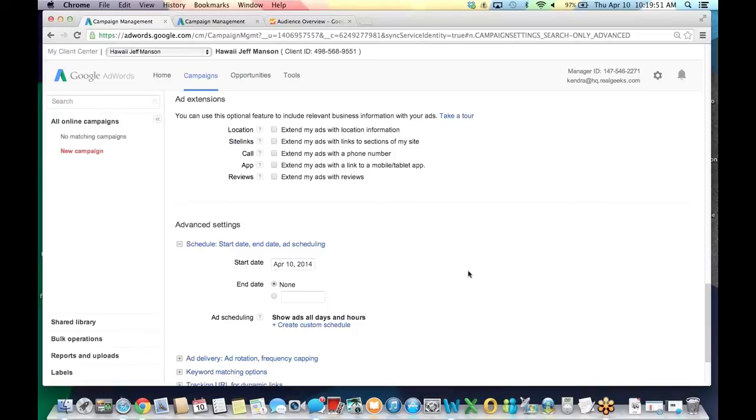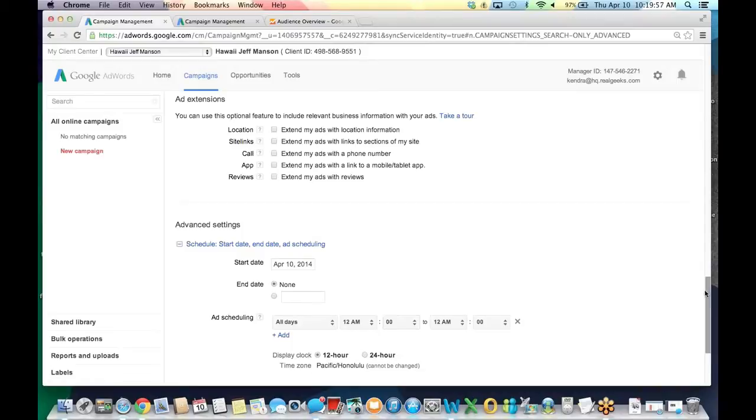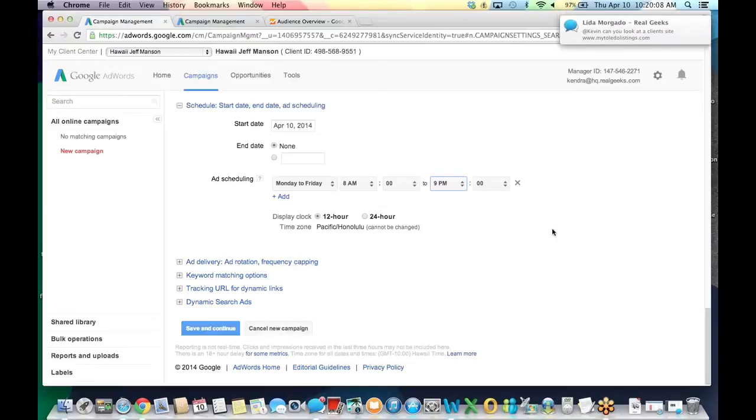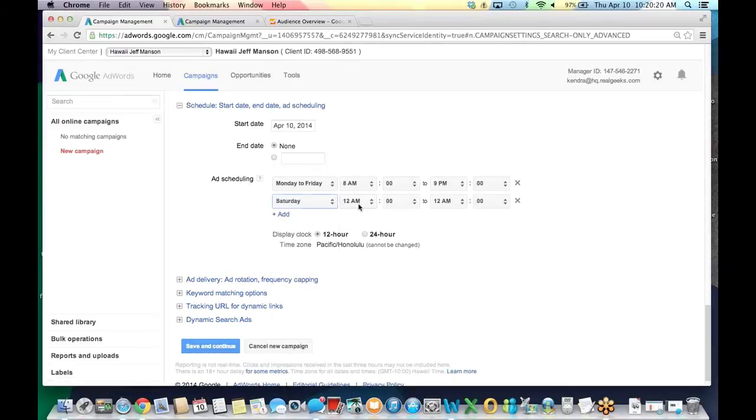Ad scheduling, this is something that I use as well. If you'd like to show your ads only at certain hours of the day, you click on that, and then you click on Create a Custom Schedule. So in here, let's say I want the ads to show Monday through Friday, 8 o'clock a.m. to 9 o'clock p.m. That means your ads will not start showing until 8 o'clock a.m. local time, since your account is set to Hawaii time, and they'll be cut off at 9 o'clock p.m.